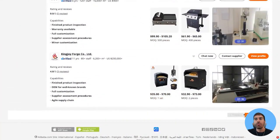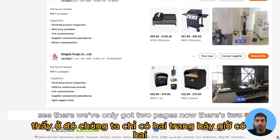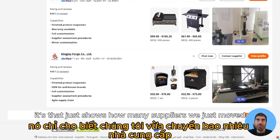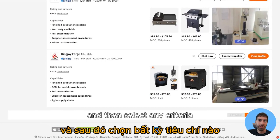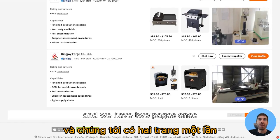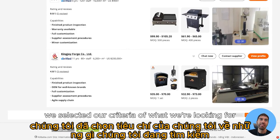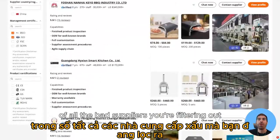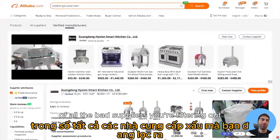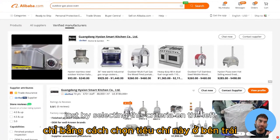So now that we've selected verified trade assurance and our factory certification, if we scroll to the bottom of the page, see there, we've only got 2 pages now. That just shows you how many suppliers we just removed, right? We had 49 pages when we searched by products and didn't select any criteria, and we have 2 pages once we selected our criteria of what we're looking for. That just gives you an example of all the bad suppliers you're filtering out just by selecting this criteria on the left.